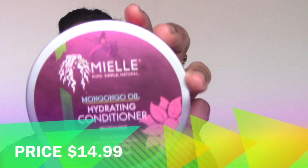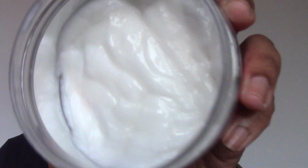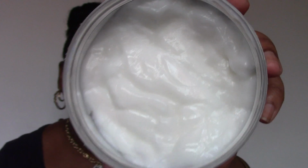So this is a "don't get this." I'm not going to get this again, the Mielle Organics Hydrating Conditioner from the Mongongo line. And I've spoken to you about this one before too. And yes, on the scale of moisture, leaving my hair feeling soft and moisturized, it's not like it's the worst conditioner in the world or anything. In fact, it's fine. It's definitely above average.